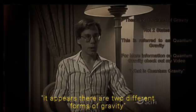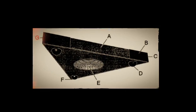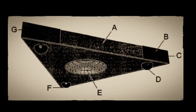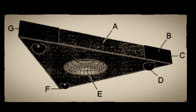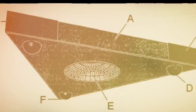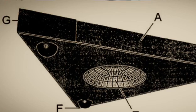Or information gained from one of the crafts they were researching there, it appears that there are two different forms of gravity. When it comes to the TR-3B, some speculate that it is a US spy craft. Others question whether they might be from somewhere else, conducting some kind of surveillance. Why do so many reports involve the strange triangular-shaped craft, often described as dark in color, virtually noiseless? What exactly are they, and why are so many witnessed hovering?